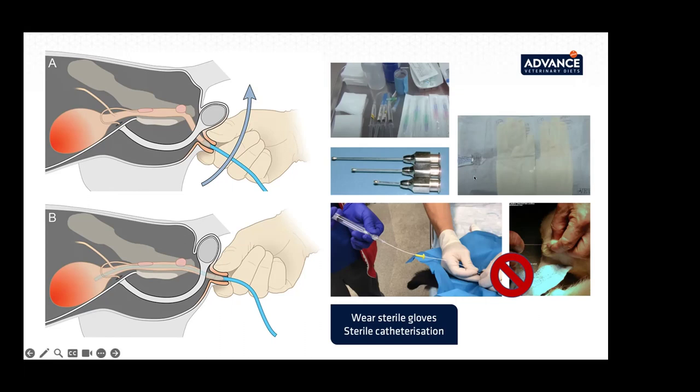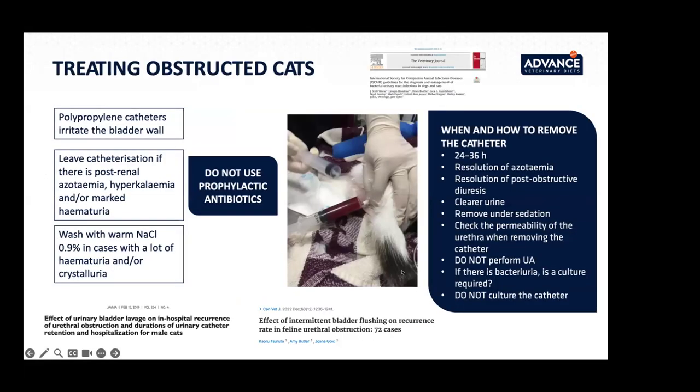All the time, we have to be sterile, please, sterile. We have to use sterile gloves, okay? And sometimes you can use a Minnesota catheter to make flushing before putting in the catheter, but I used to do it directly with the catheter. Okay.